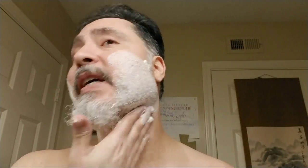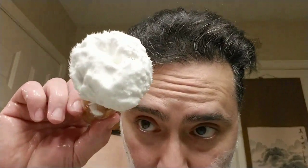If you never tried the Spanish fig and nutmeg from Bathhouse, it's a treat. All right. Good there. Now for the brush. Dip the tips just a little bit, just to make sure that there's some moisture there. Oh yeah. That's it.